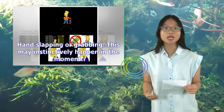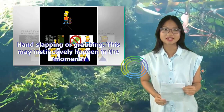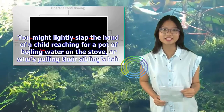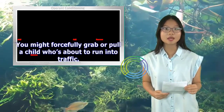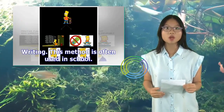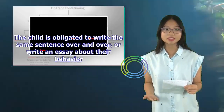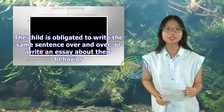Hand slapping or grabbing. This may instinctively happen in the moment. You might lightly slap the hand of a child reaching for a pot of boiling water on the stove, or who's pulling their sibling's hair. You might forcefully grab or pull a child who's about to run into traffic. Writing. This method is often used in school. The child is obligated to write the same sentence over and over, or write an essay about their behavior.